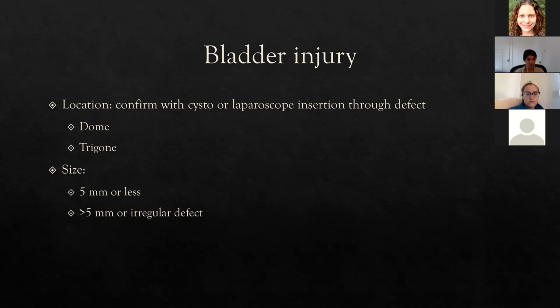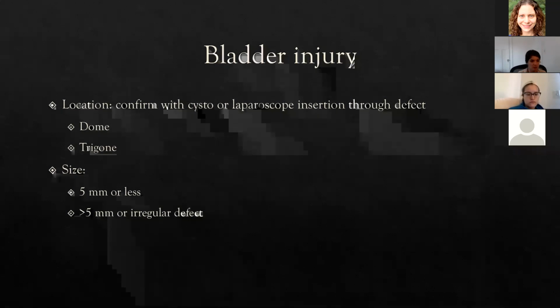So that's the answer to your previous question. If we injure the dome of the bladder, the size is important, and that impacts how it's repaired. So if we have a very, very small defect that is less than 5 millimeters, what would you guys do? Leave it. Yes, you can leave it. You still would want to drain the bladder for 7 to 14 days. And typically the bladder will re-epithelialize itself in 3 to 4 days, and it will completely be back at its normal strength at 21 days.